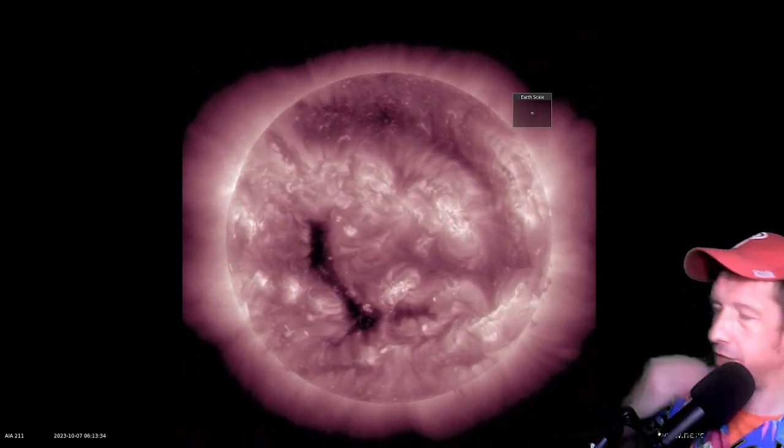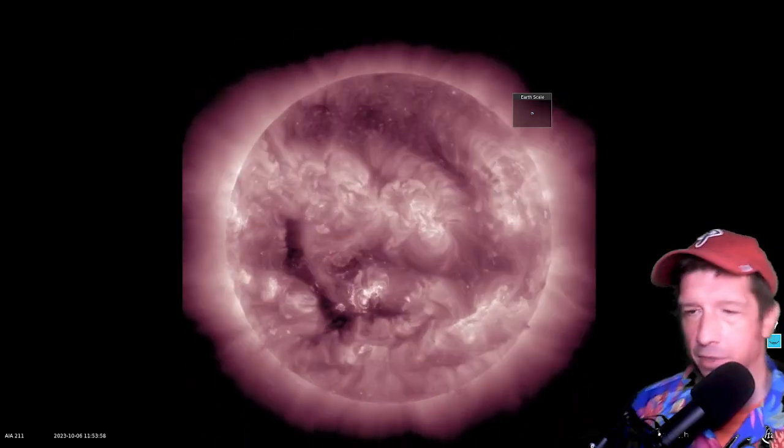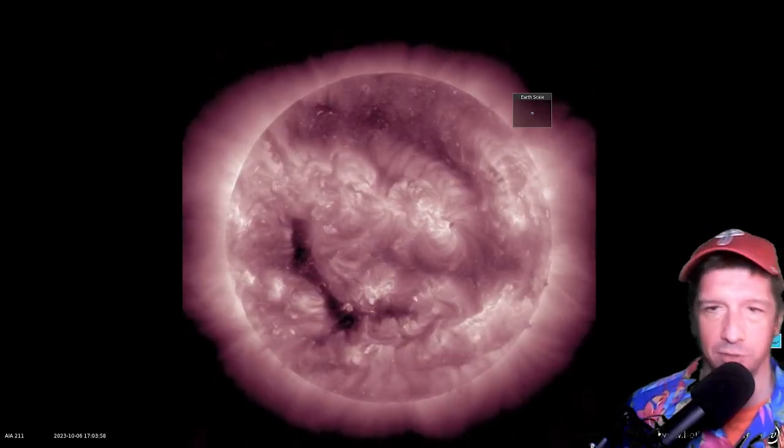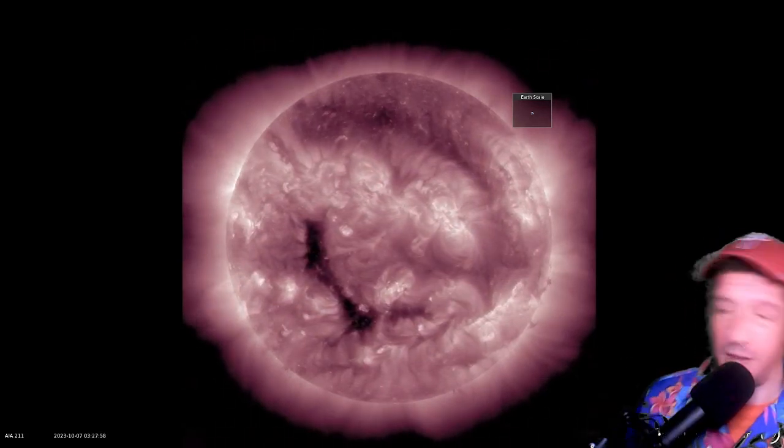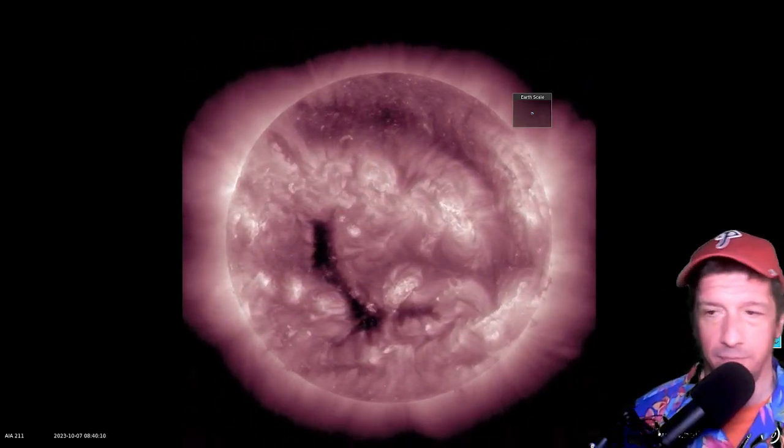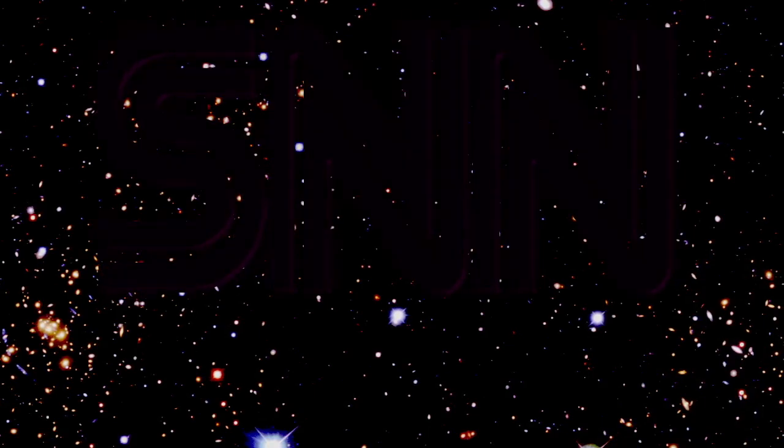What evil lurks in the depths of coronal holes? Well, they're the source of high-speed solar winds. Or I'll say they're associated with high-speed solar winds, because really the mechanism isn't necessarily fully understood. Now let me show a little close-up of that.